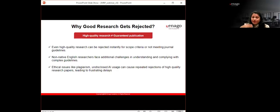And along with that, they have to meet expectations for which they may never have been trained. In addition to all these, there is the new ethical minefield, which includes issues like plagiarism and AI usage, that can cause immediate rejection. These can be unintentional as well, but they can trigger immediate rejection from multiple journals, which can be frustrating and can delay your overall academic progress.